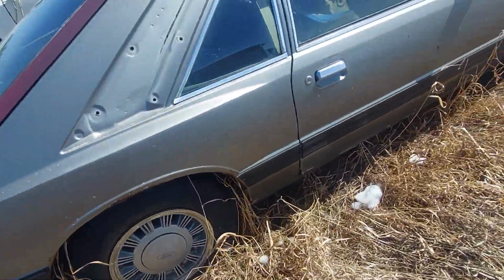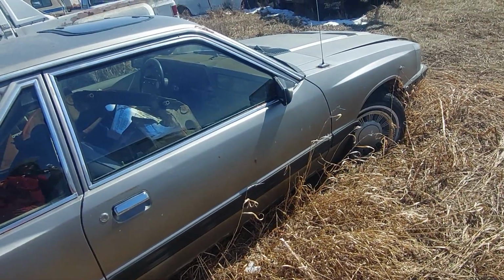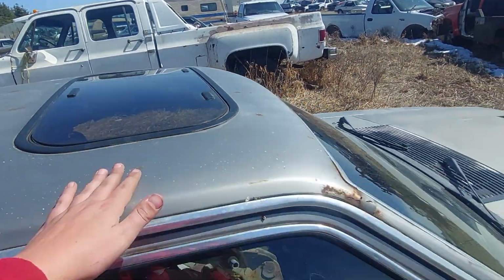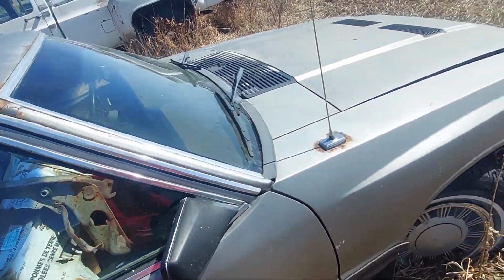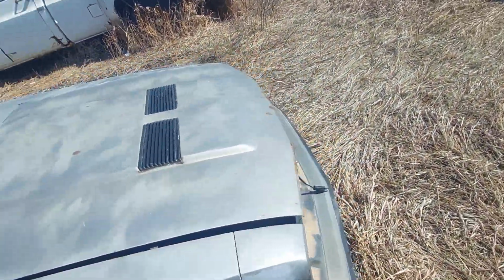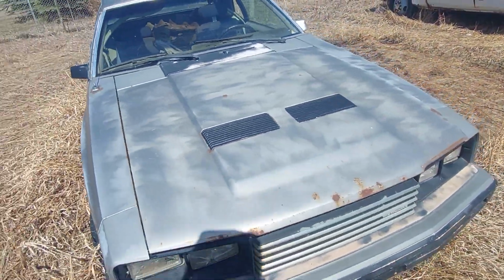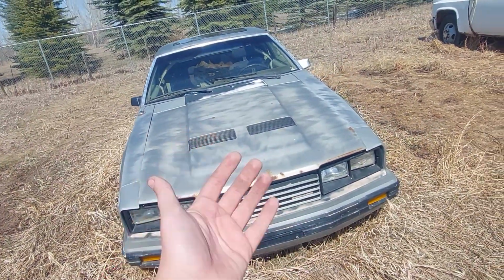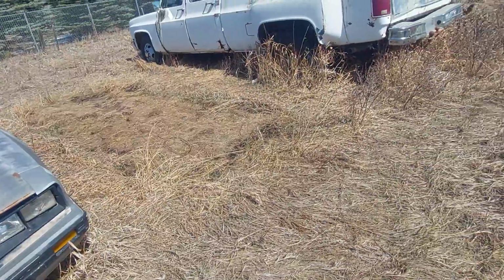But it looks like it's actually not in too bad a shape. Sadly, somebody put this sunroof in it, but that's okay. I'm very interested in this, actually. But who knows? I don't know how much they'd sell it for. But this one, very much interesting. And it happens to be an 81, which is just the year that I always find.